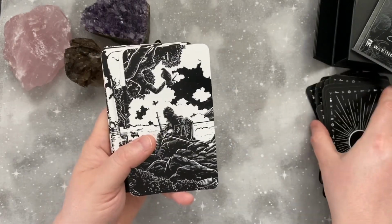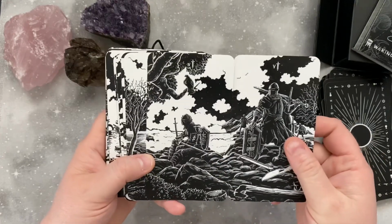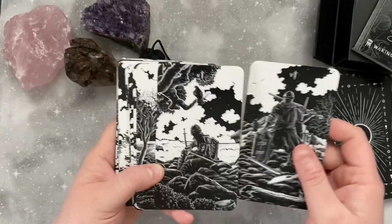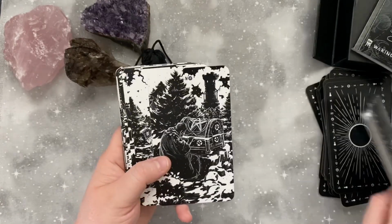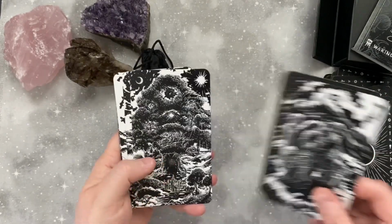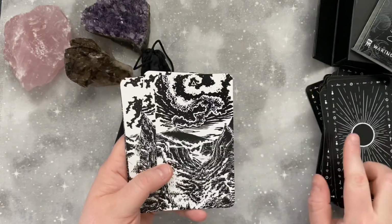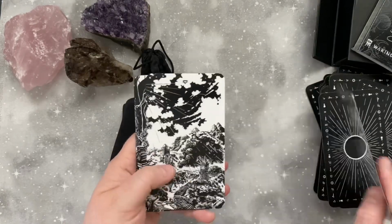It also has panoramic suits. So if you lay out all of the cards next to each other in a suit, it forms a panorama. So it is very, very cool. And yeah, it's beautiful, and the artwork is amazing. It comes with some extra cards as well. So in the back here, you'll notice that there are some elemental cards. There's a Tree of Life card, and there's fire, water, air, and earth.